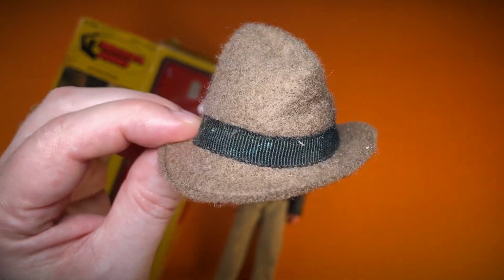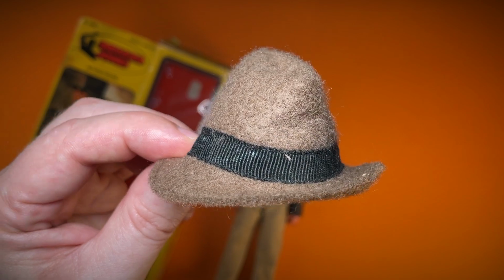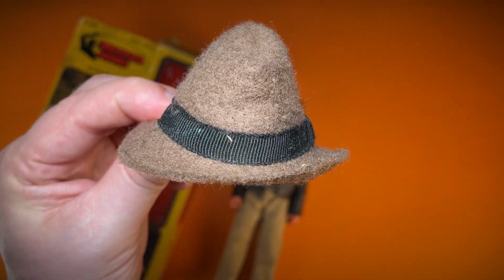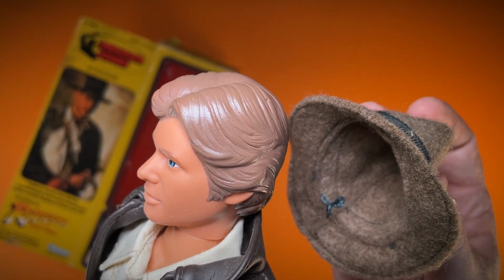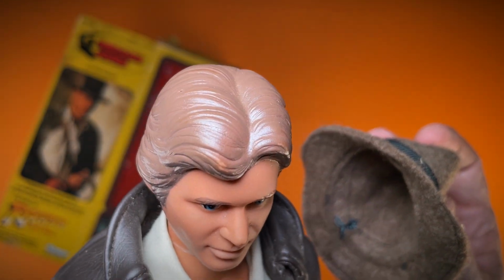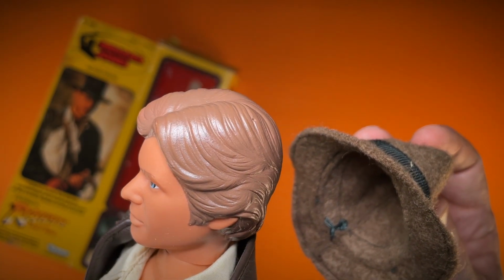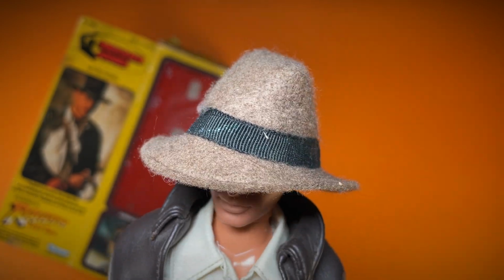What the actual... This has got to be the worst accessory ever. It's too big, it's the wrong shape, it's the wrong colour, it's the wrong material. It's just plain wrong. I just have to laugh, but at least it can cover Harrison's 1970s haircut and sideburns inaccuracies, which don't really reflect the film's 1930s time period. Oh god, it's just so stupid.